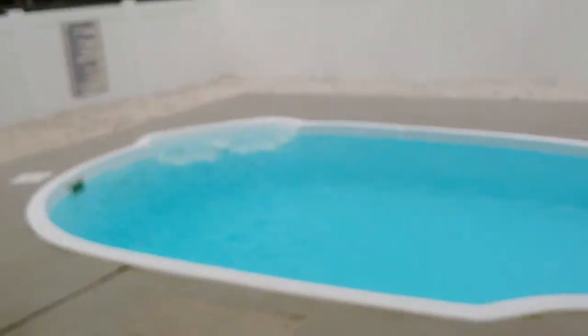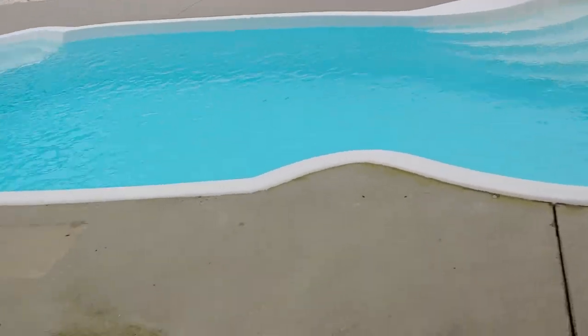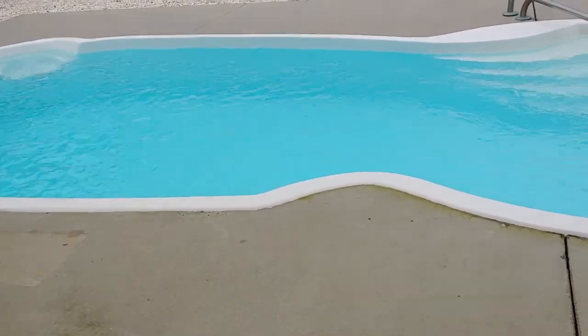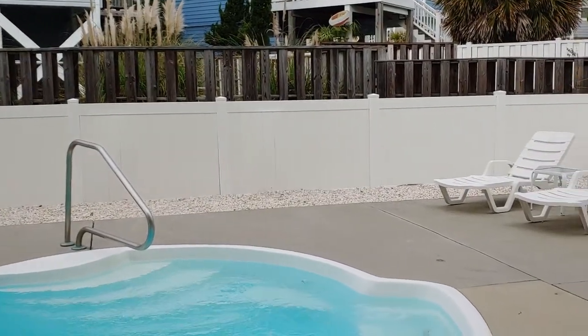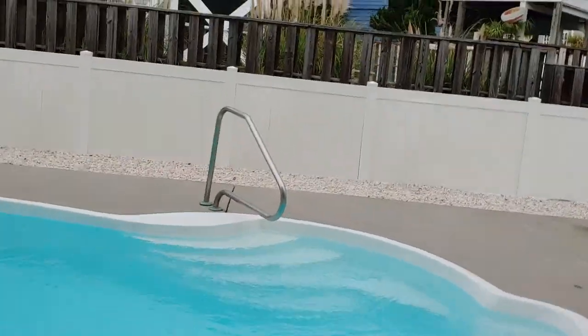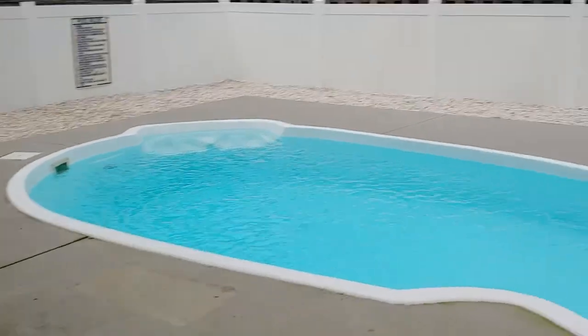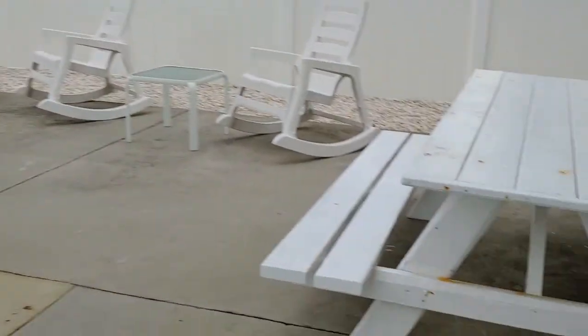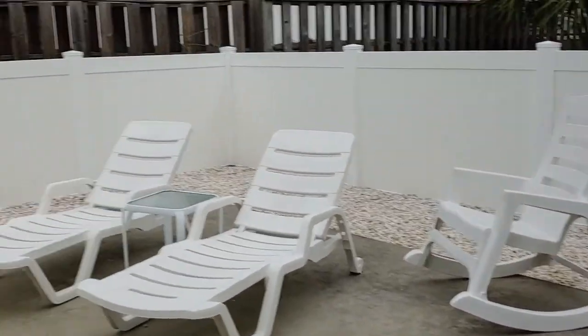You walk over here, and there's the pool. And it is running. You can see it's running. I'll have to see how cold that is. We may or may not be getting into the pool. So here's the pool area. It's got a picnic table. It's got some chairs and water. Oh, and it's got two seats here where you can sit right there like a spa.